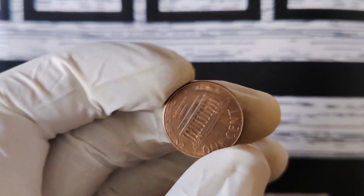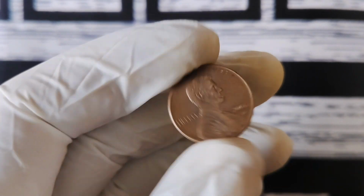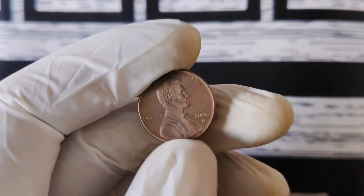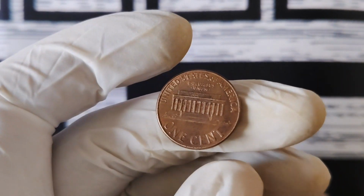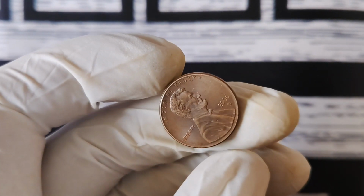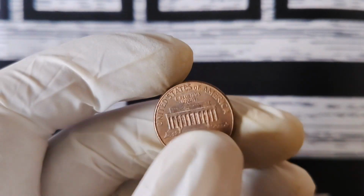This coin features the Lincoln Memorial design on the reverse, which was introduced in 1959 to honor the 150th anniversary of Abraham Lincoln's birth. The reverse design remained until 2008, when it was replaced by the shield design in 2010. With millions of these coins produced in 2006, most of them are common, but rare errors and high-grade specimens make some of these pennies worth a small fortune.